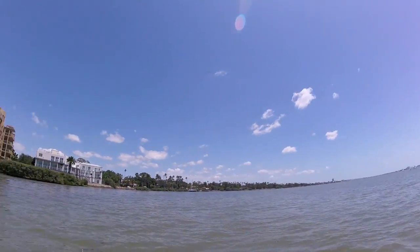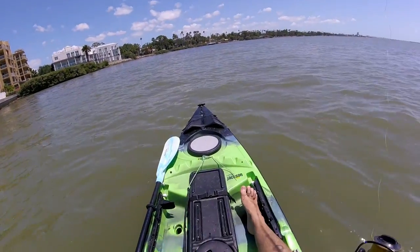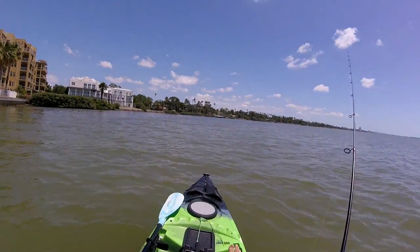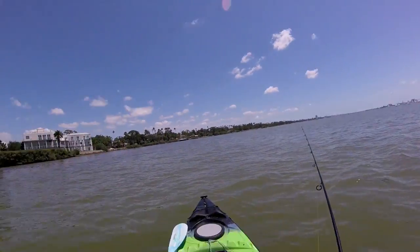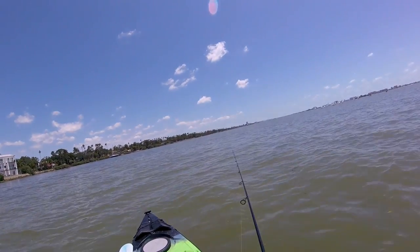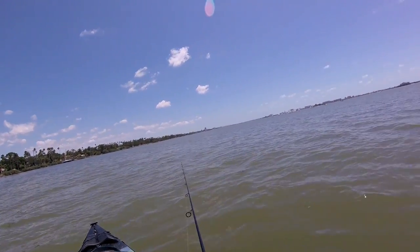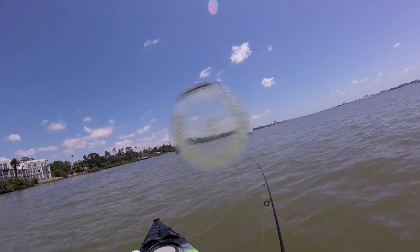Trying the jerk shad. See how we do with that. We haven't gotten one bite on the gulp shrimp. Not one. We might have missed the window. Tide's getting pretty low. Still going out though, so there's still current. So in theory, when there's current, fish should be biting. But we'll see.